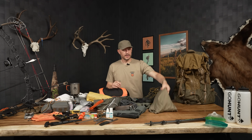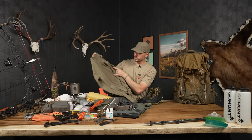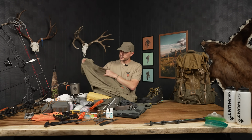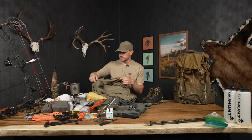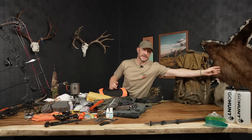Over the top of that, a lot of the times I'll end up wearing our GOHUNT Basin Merino hoodie. It's a merino, again, it's got the thumb holes, which is nice, quarter zip so you can dump some heat. This is a great piece, really comfortable, dries quick. So that is the GOHUNT Basin Merino.